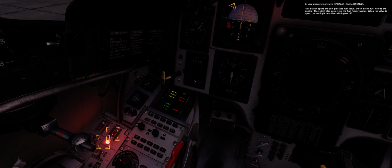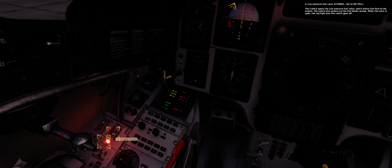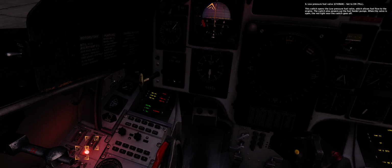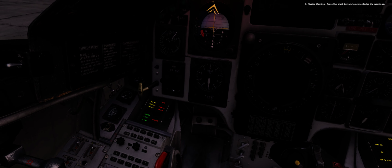This switch opens the low-pressure fuel valve, which allows fuel flow to the engine. The switch also powers up the fuel feeder pumps. When the valve is open, the red light near the switch goes off. Master warning: press the black button to acknowledge the warnings.